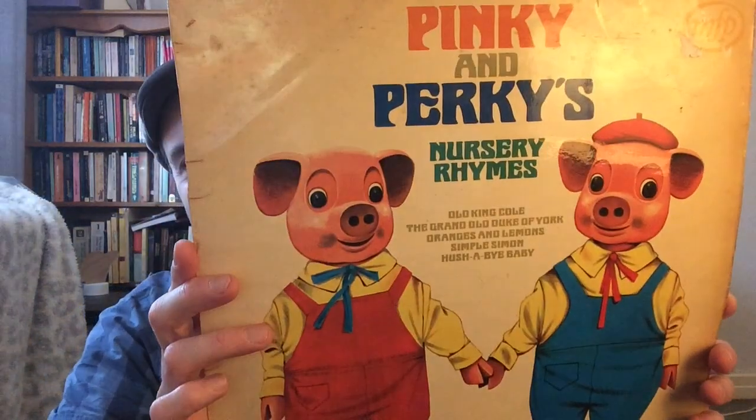I might do a little needle drop on this. There's a song on here, it's their version of Oranges and Lemons, which probably is my first memory of ever listening to a record on a record player, and I loved it. So I'll play you a bit of that.